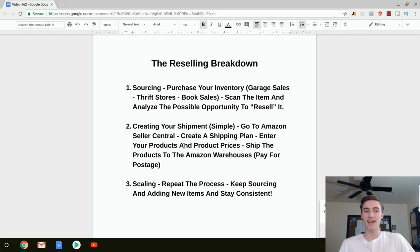You don't have to touch that again. It's going to arrive at the Amazon warehouse. Probably within a week, Amazon's going to take around 24 to 48 hours to take your inventory from that box, scan it in before it's actually live and for sale on Amazon.com.